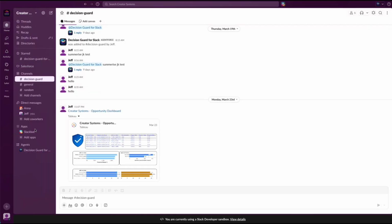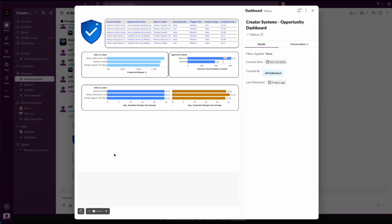For sales leaders, this is the opportunity dashboard available directly in Slack. In one place, managers can see every deal that has triggered Decision Guard, the options that were recommended, the approval status, and how projected margin compares with the starting position. There is no digging through reports, just clear, real-time visibility of commercial risk across the pipeline.